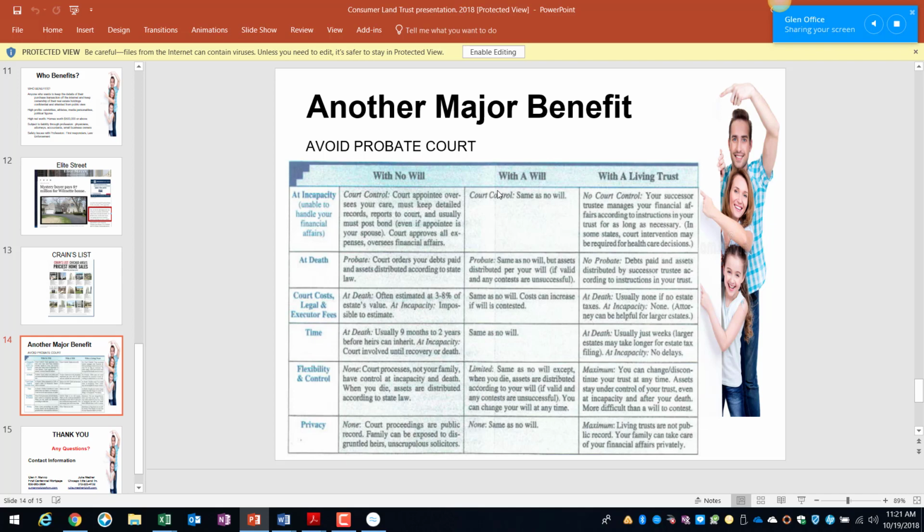People go, oh, no, that's not my plan. Yes, it is your plan. You don't have a choice. That's what the state of Illinois says you're going to do. If you want plan B, you take out a land trust for $99. So plan B is 99, plan A is 50,000, and there's a ton of people in plan A.